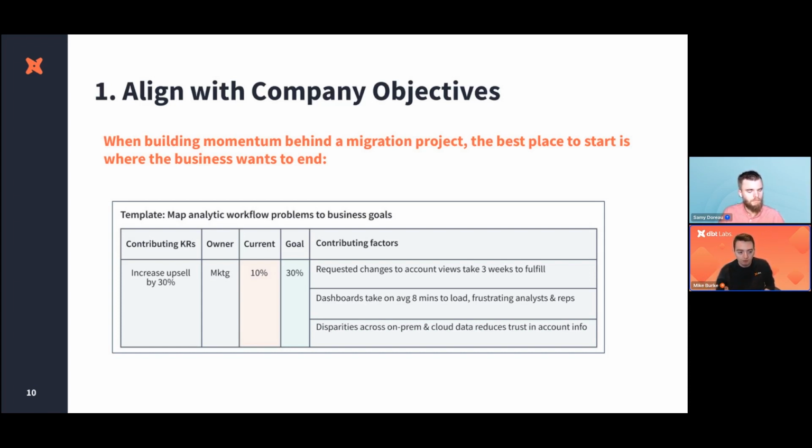So here's an example from a company we worked with where the company had one focus. We need to increase upsells in our current customers by 30%. Owner of that was marketing. We're currently at 10%, so we're a good bit behind that. At this stage, all you're really doing is identifying the problems and where data can potentially help, right? So for example, if anybody requests a change to an account view, it takes 3 weeks to fulfill. So the business can't move with urgency, it can't move fast. If I'm working on an account and I need to request a change to see a view, maybe I have a call with them tomorrow, it actually takes 3 weeks for me to get the view I need. So that's not fast enough for me to encourage upsells.